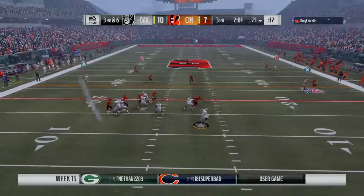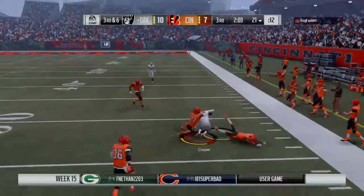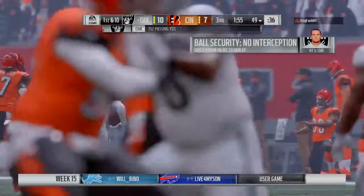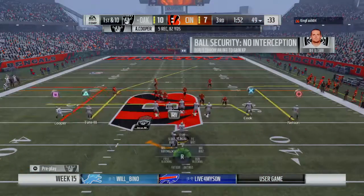Working from the gun, it's Carr. Flush to his right. And he'll have his man. That's Cooper. And he takes this one just shy of midfield all the way to the 49. A really good pickup of 28 yards.